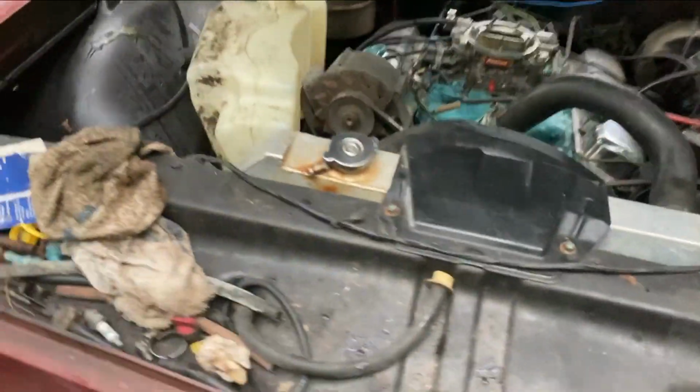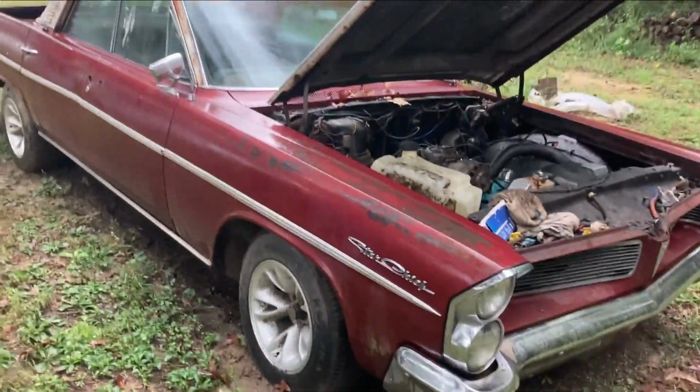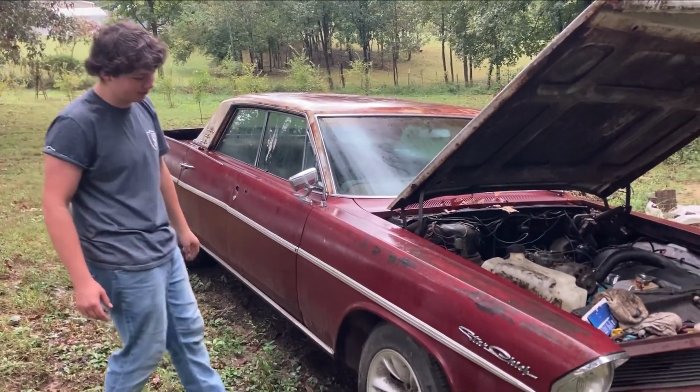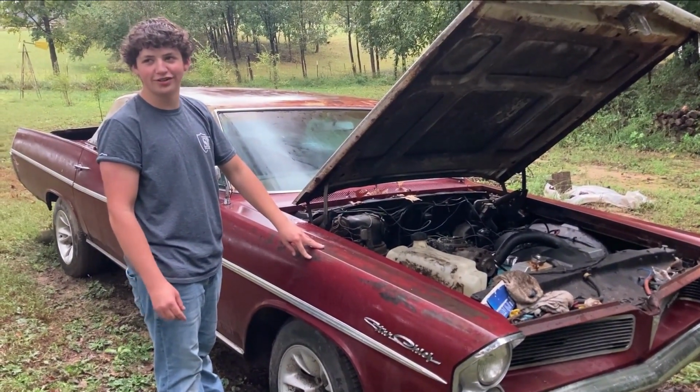And the guy kept pulling parts off the dang engine. He's like, oh, I might keep that old pan. And I was like, why? He thought it's special because it has this contour in it for the starter on the '63s. I was like, dude, there's nothing special about that old pan. He's like, oh yeah, you're right, so you can have it.